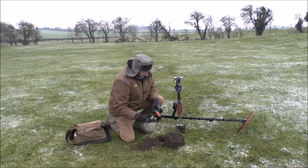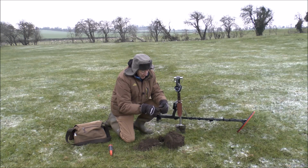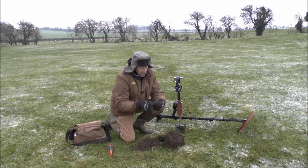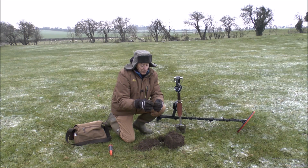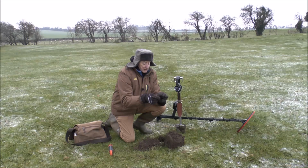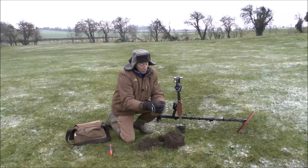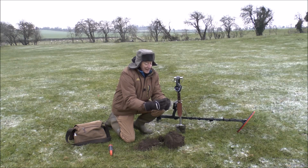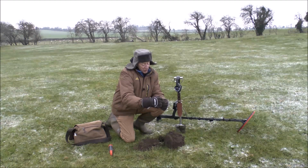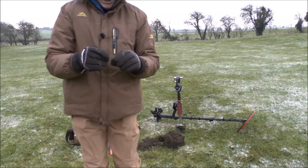Right then, well, we've got the first find of the day, just down here. Only about maybe 5 or 6 inches deep. Cracking signal came up at about 79, 80. Not entirely sure what it is. It looks quite decorative, but obviously I won't know till I've cleaned it up properly. Looks as though it's got a hole in one end, and I think it may be broken at the other end, but I'll let you have a look just in case you know what it is.